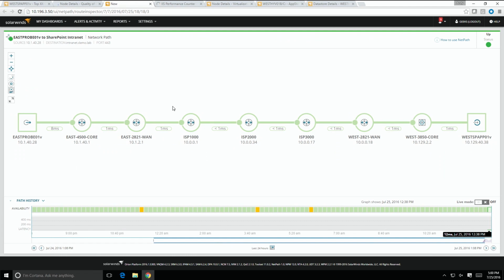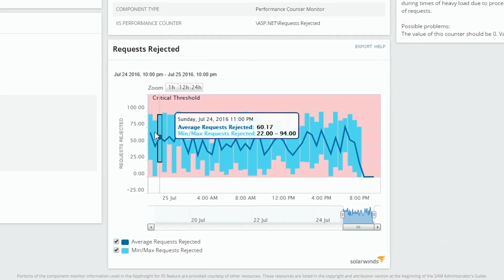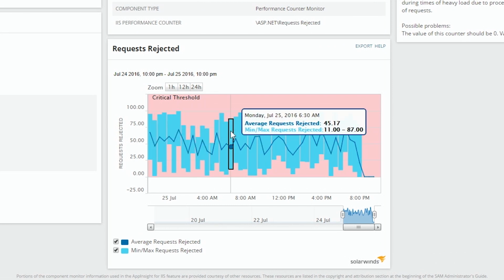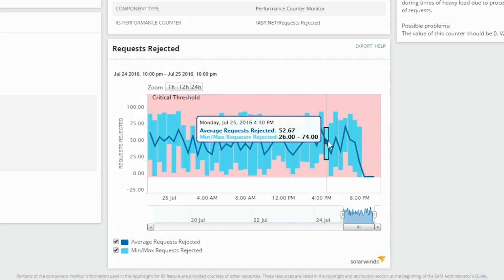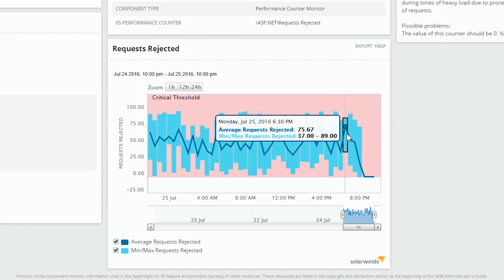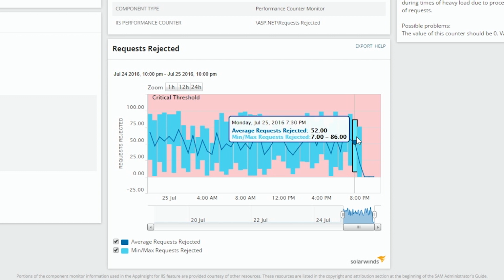NetPath confirms there's nothing really wrong with the path, everything is green, which we like to see. So let's take a look at the performance counters. These are so useful to monitor in SAM because even if you look at them in Windows, they're only displayed real time, so you don't really get any kind of historical background on what you're seeing. And this is looking like we've got some spikes towards the end of our monitoring period. It does not look happy.